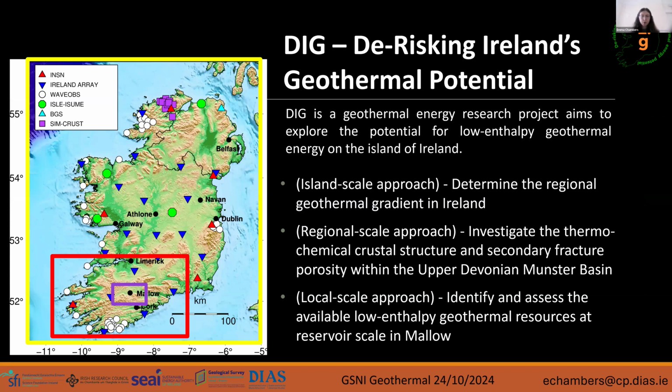The first project I want to talk to you about is the De-risking Ireland Geothermal Potential Project, otherwise known as DIG. The main aim of this was to explore the potential for low enthalpy geothermal energy on the island of Ireland. This was important because we want to use geothermal energy in the future. I should say that these are all academic projects at the minute, with assistance from geological surveys, both in Northern Ireland and the Republic.